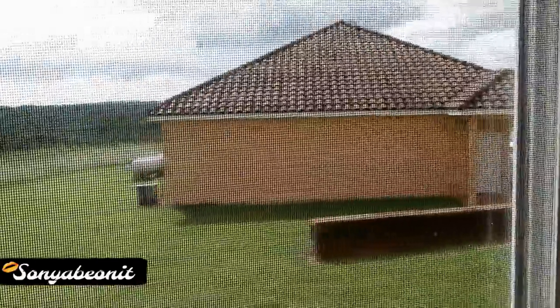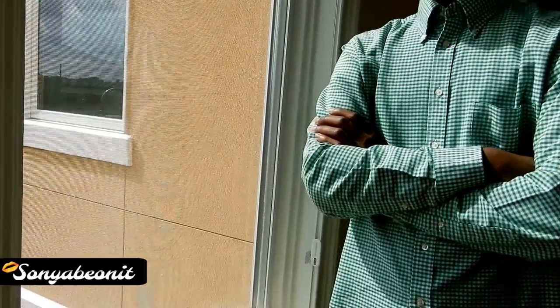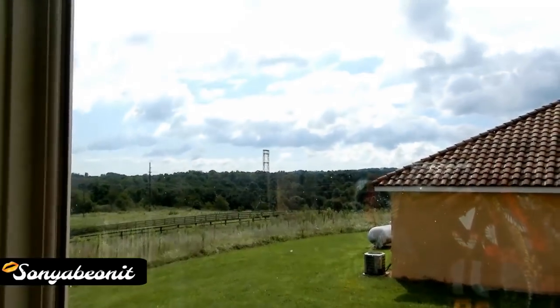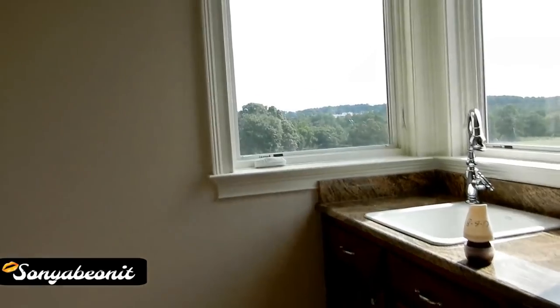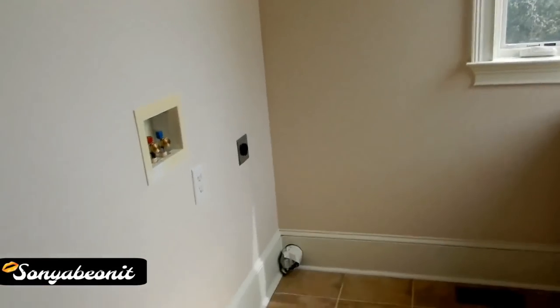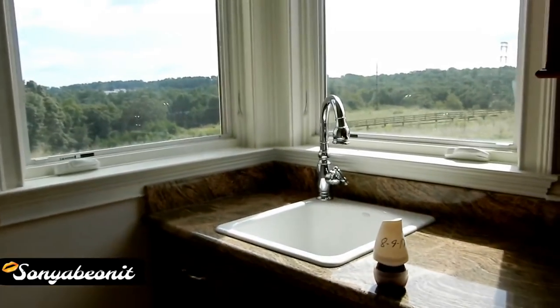I ain't never seen that like that before. I saw something. I am freaked out about it. Laundry room, yeah. It's a laundry room.